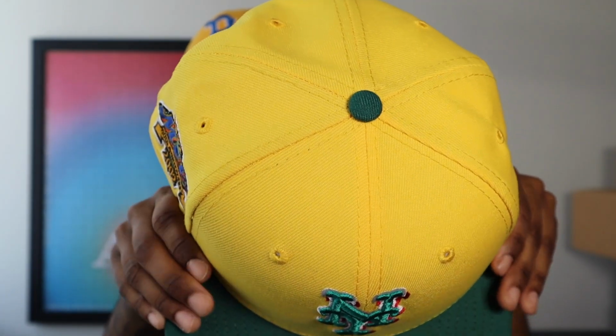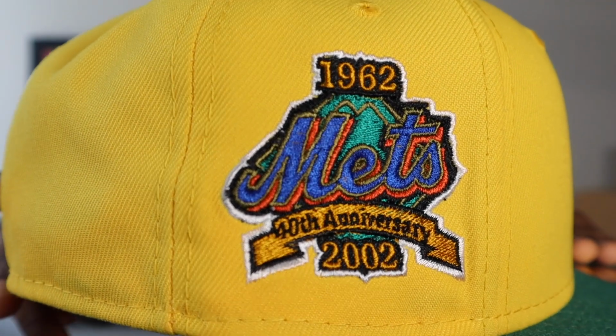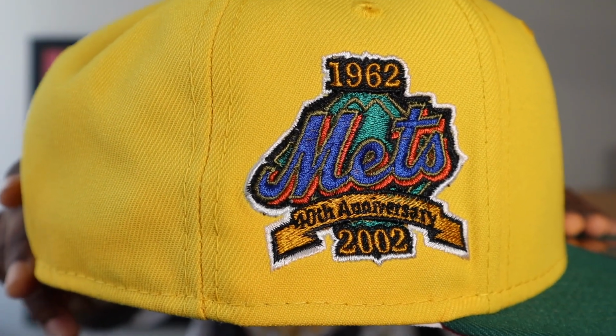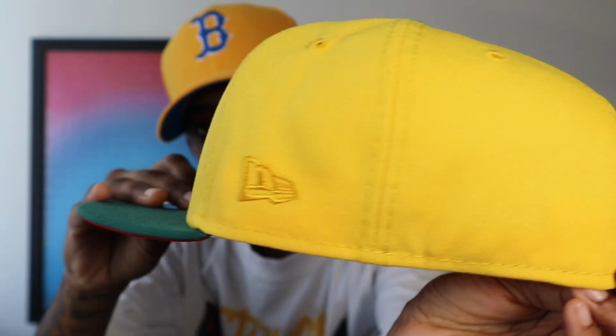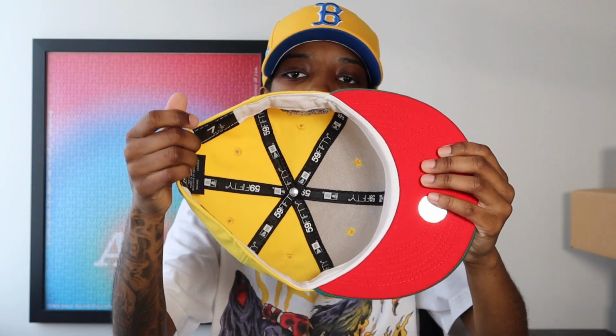Green button on top. A very clean 40th anniversary Mets patch on the side. I can see all of the different little colors in there. No Batterman on the back of this one. Tonal New Era flag. Red UV with the white guts. Really clean hat. I couldn't let this one escape me. But like I said, I didn't want to pay too much over retail, so I waited around until I saw a price that I was okay with, which was 80, 85 shipped. It is a size 7 1/8, and this hat was made in Bangladesh.